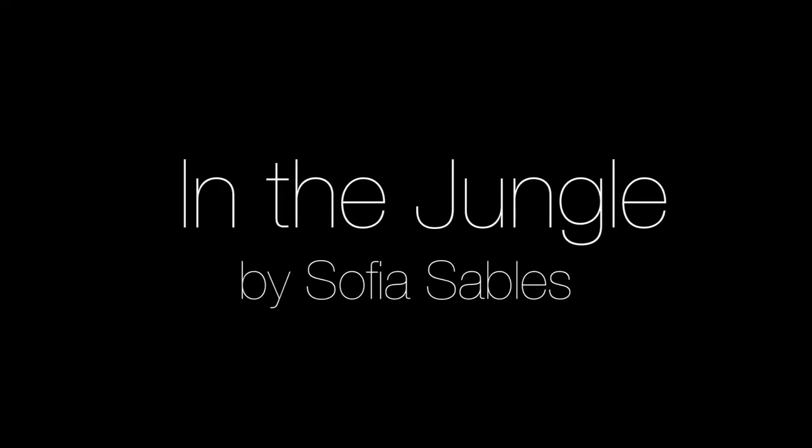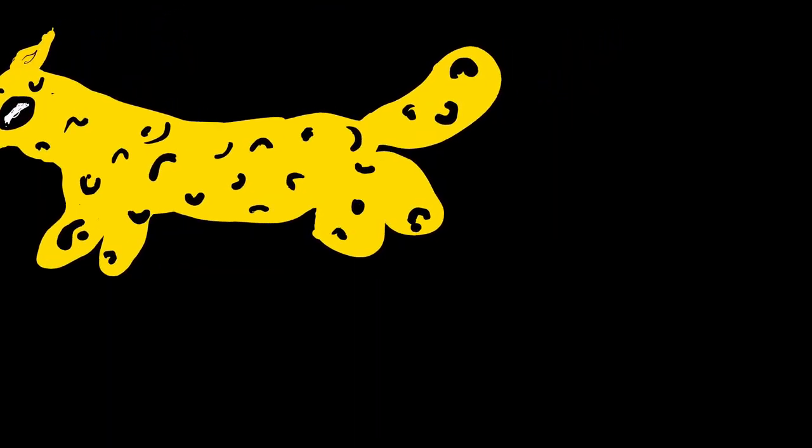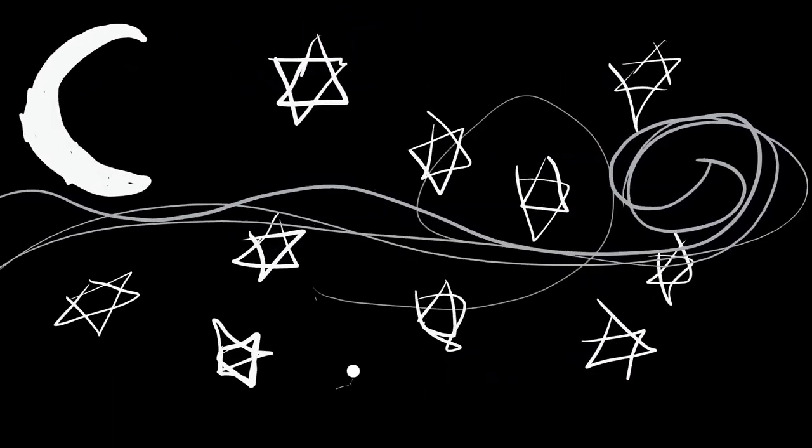In the Jungle by Sophia Sables. In the jungle, the lion softly slept. In the jungle, there are skyscraper trees. In the jungle, the jaguar crept. In the jungle, adventure awaits like a horde of stinging bees. In the jungle, there are freezing nights. In the jungle, animals are as colourful as can be. In the jungle, there are lots of animal fights. In the jungle sounds like the place for me.